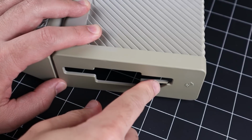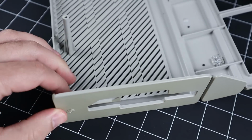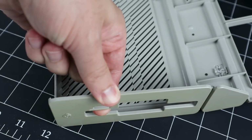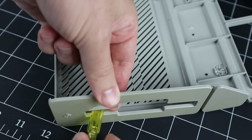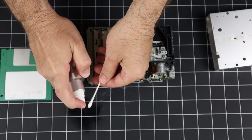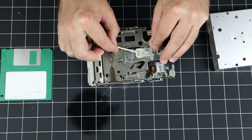Hey look, more broken plastic. I should have invested in the makers of Gorilla Glue before starting this project. Since I'm in here anyway, I might as well clean the read-write heads with some isopropyl alcohol. The drive was already working fine, but like I mentioned, the machine led a hard life in a computer lab, so it's probably due.